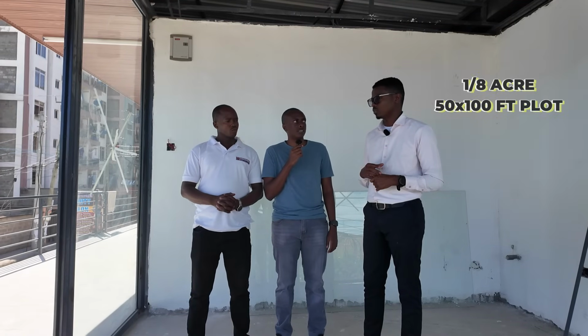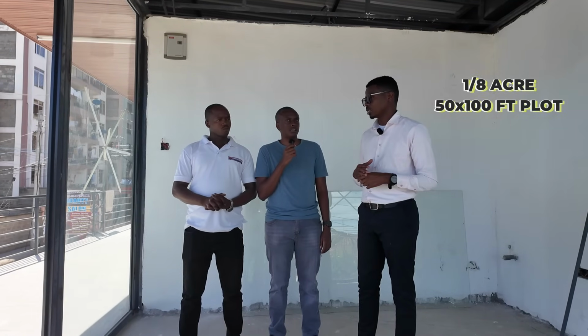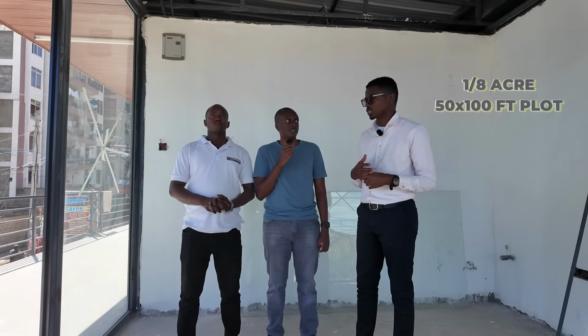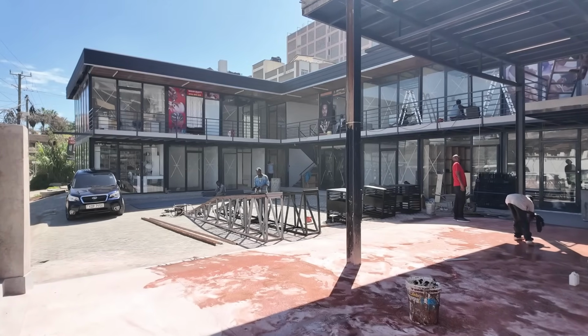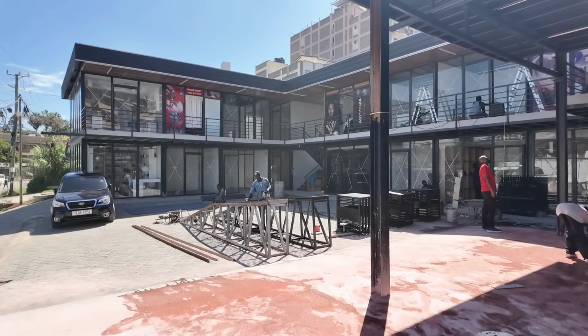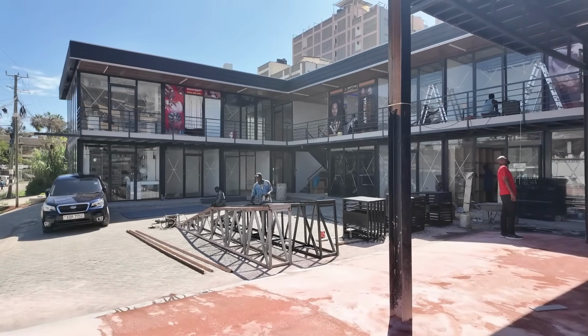What's the size of the plot, roughly? This one is slightly smaller than an eighth, very close to an eighth, but being able to fit in the number of units that we've been able to is a feat in itself. Reason being, panels, as you know, are much thinner than conventional bricks, so they also help us to save on space. So we're able to have slightly more units and slightly more space per unit, and that serves the clients much better.